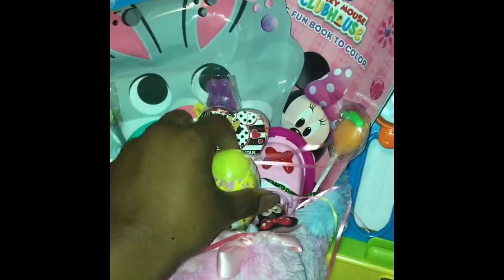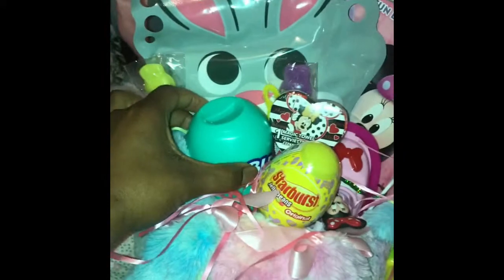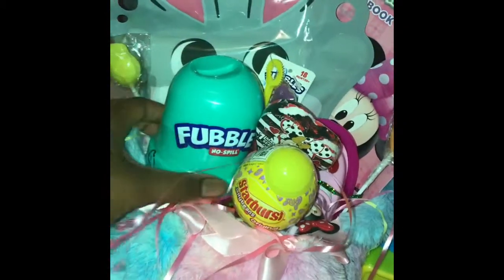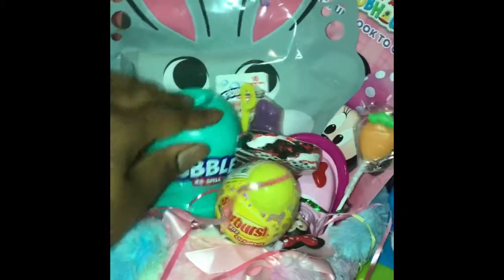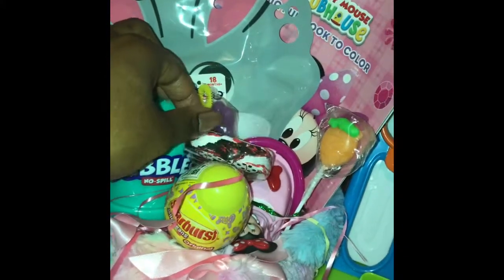Hey guys, so first we have an egg with Starburst. Then we have some spill-proof bubbles. My daughter loves bubbles, and this is for my 2-year-old. She also has a washcloth.